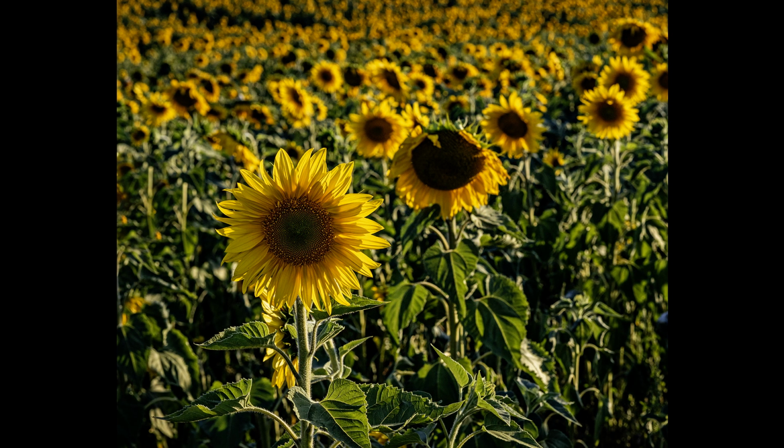This is an impressively sharp photo of one sunflower in a field of flowers, and it is very effective. The rear lighting shows the beauty of the petals. It's a very good image.